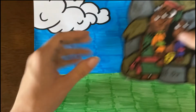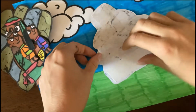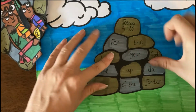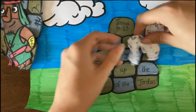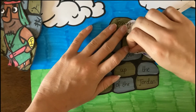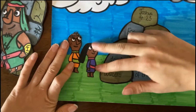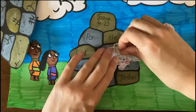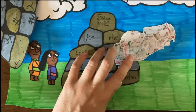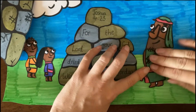And the next thing we need to do is just stick everything on. The first thing we're going to stick on is the stones. I'm using double-sided sticky tape. So it goes like that, and the stones go in the centre of the page. The next ones we do are the children. And again, I'm using double-sided sticky tape because I find it easiest. And they're going to stand here looking up at the stones. And then we're going to put Joshua on. Cool. And then we'll put Joshua here looking up at the stones.